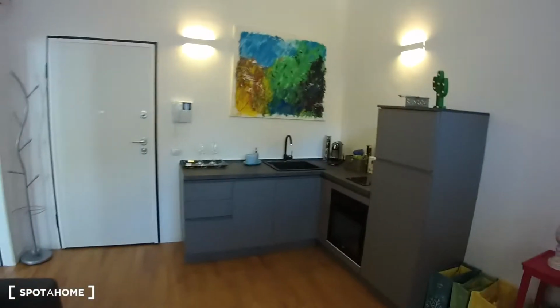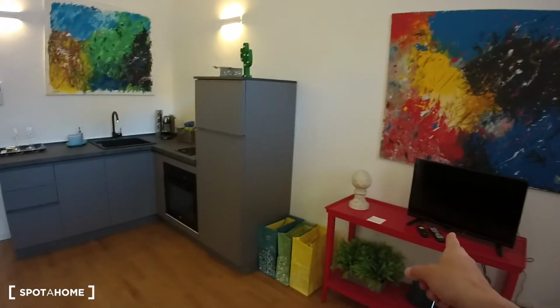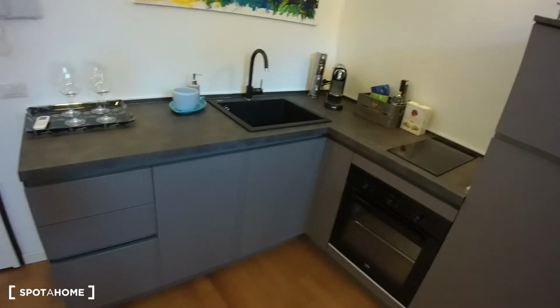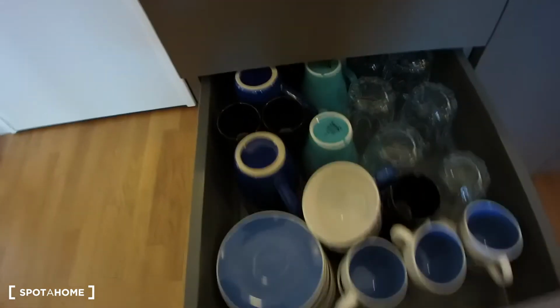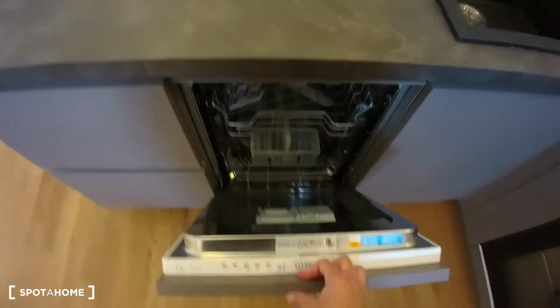I'm starting from the living room slash kitchen, so this is an overview from one side. You can already see that we have television, whereas here in the kitchen area we have electrical hob, oven, sink, we have coffee machine, this one would be the fridge, and on top of that there's everything you might need. For example, in here we have some cutlery, we have some glasses, some mugs, we have some plates, and we do have some pots and pans right behind the sink. Last but not least, dishwasher.